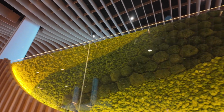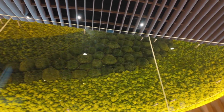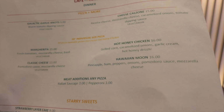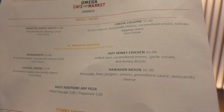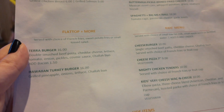Also, I just want to note, this looks like the planet again. I enjoy it. Listen, it's going to be too much food, but I think I'm going to get the hot honey chicken pizza and the onion rings to have variety, and I'll just put the leftover pizza in my fridge. This hot honey pizza everyone keeps talking about, so I think I'm going to go that route.